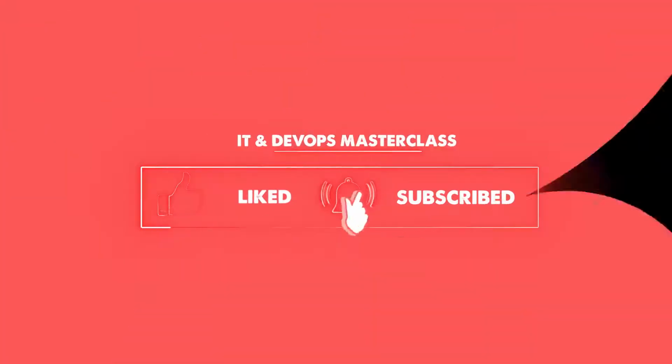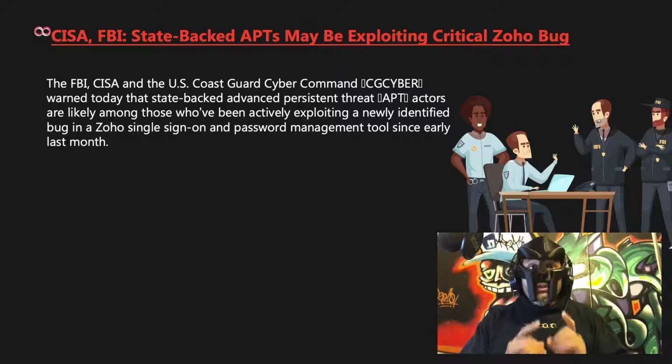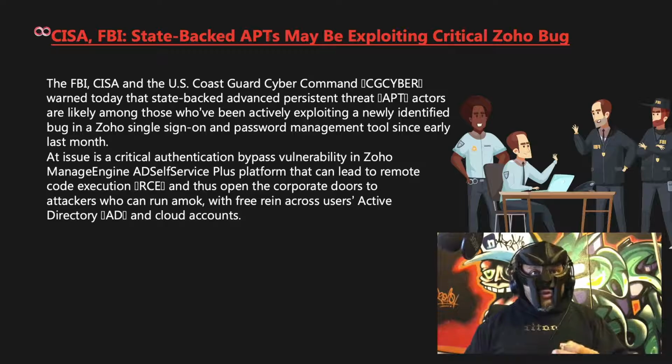The FBI, CISA, and the U.S. Coast Guard Cyber Command, also known as CGCYBER, warned today that state-backed Advanced Persistent Threat, or APT, actors are likely among those who've been actively exploiting a newly identified bug in a Zoho single sign-on and password management tool since early last month. At issue is a critical authentication bypass vulnerability in the Zoho ManageEngine ADSelfService Plus platform that can lead to remote code execution and thus open the corporate doors to attackers, who can then run amok with free rein access across users' Active Directory and cloud accounts.